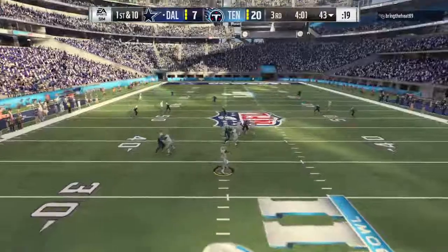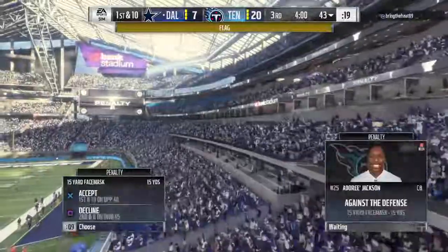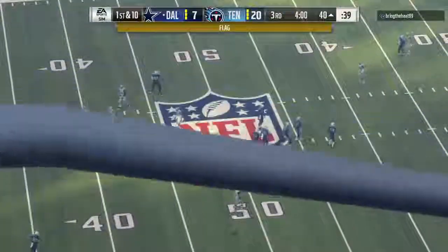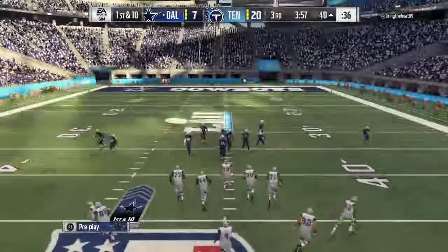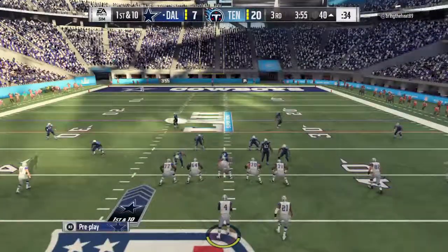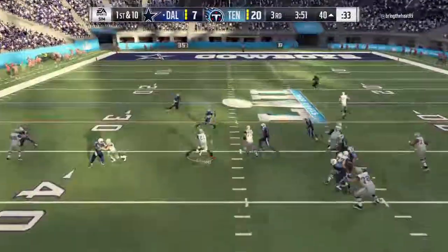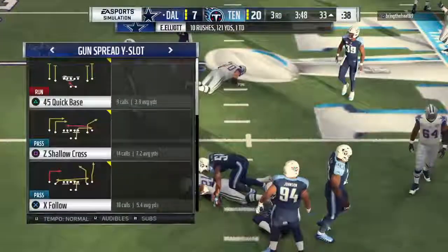Prescott looks to throw on first. Drops it underneath to Elliott. And he'll be brought down. Oh, that's a face mask. Certainly looked like it. Indeed, here come the flags. Possible run anticipation. Here's the D-line sandwiches together. And a pretty good run there as he gets 7 down to the 33.